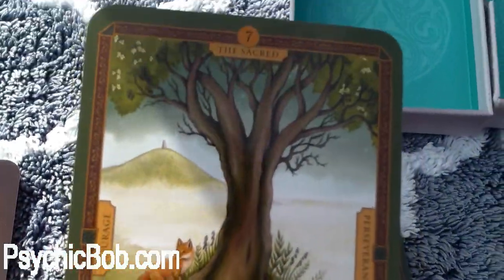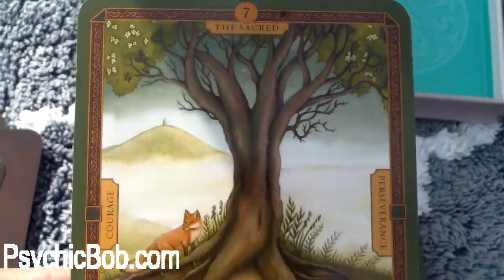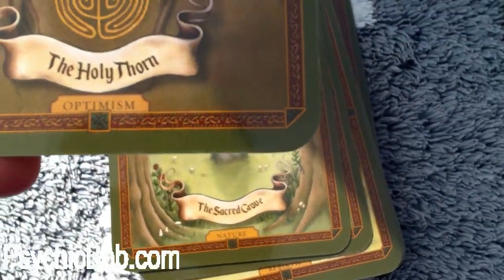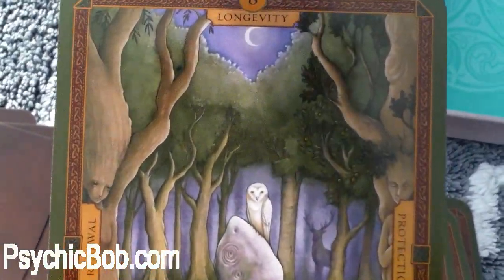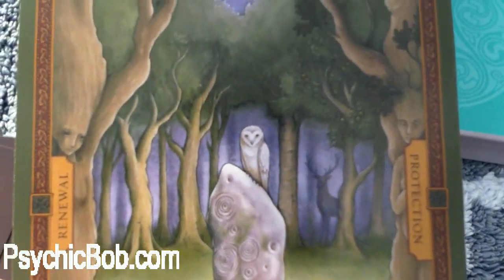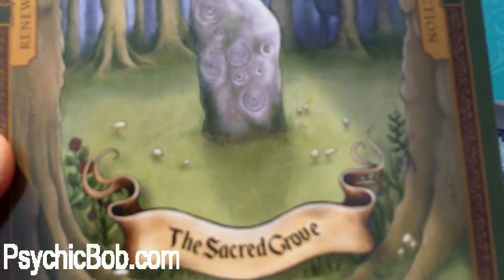Holy Thorn. This is like a magical tree, a healing tree. It could be even like the tree of life. So, okay. The Sacred Grove. Look at that. You see the moon rising and the owl, and the standing stone with the ancient Celtic spirals.